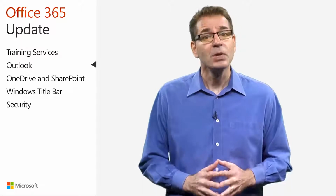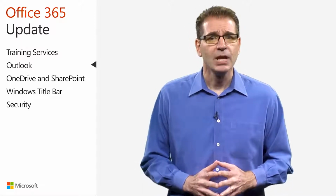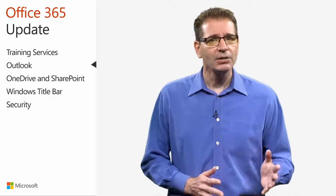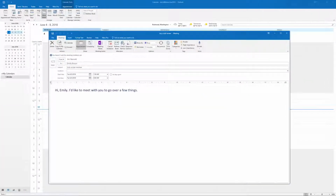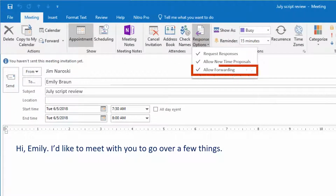This insight enables you to better manage your time and decide if you should attend based on the plans of others. For example, if I'm invited to 2 meetings that overlap, and I can see that one of my colleagues is attending one of the meetings, I could elect to attend the other meeting and then sync with my colleague afterwards. If you are planning a meeting that requires tight control of the attendee list, Outlook now gives you the option to allow or prevent the forwarding of your calendar invitation.